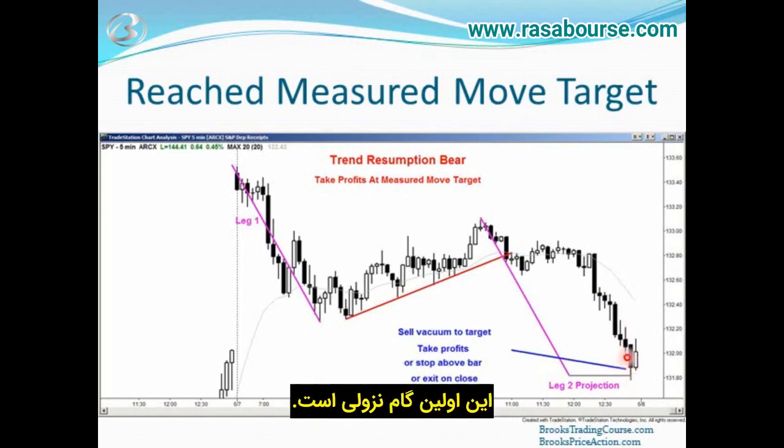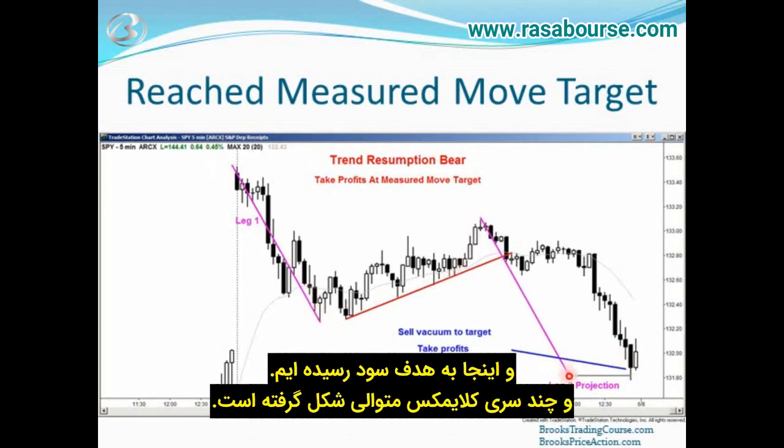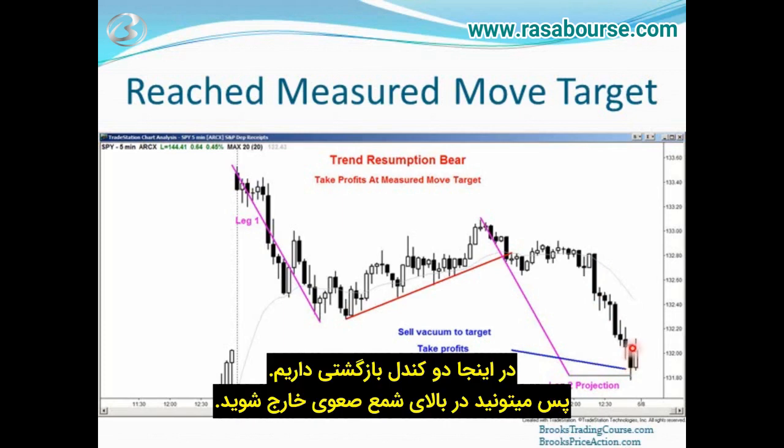Here's the leg 1. Leg 2, same number of ticks, and we're down to the reasonable target, and we have another consecutive sell climax. To me, I personally would get out. I probably would get out on the close of this bar, but if you wanted to, you could get out above its high. We have a 2-bar reversal. You could get out above the bull bar.